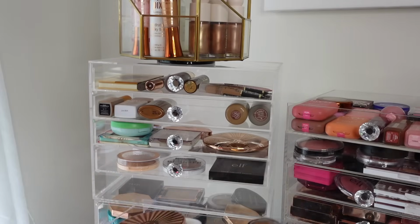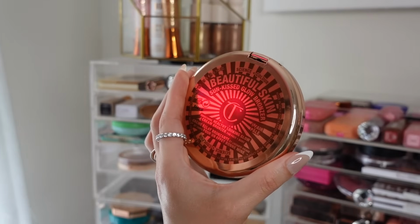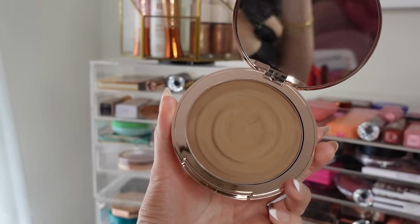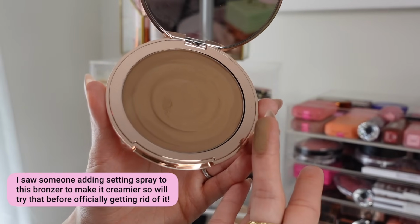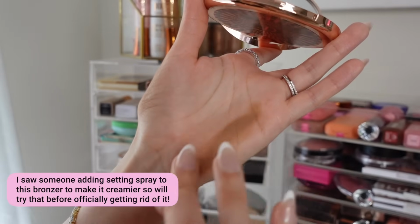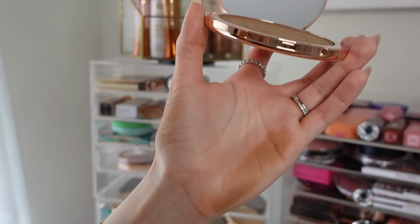Next section. I'm definitely getting rid of this Charlotte Tilbury Cream Bronzer. It's the Beautiful Skin Sun-Kissed Glow Bronzer in the shade 1 Fair. I don't know why, but this looks so muddy on my skin. It's very thick too, which I don't like. It almost goes on like a paste on my skin, like it feels like clay. I don't mind the color. I think it's okay, but it's just the formula that is not personally my favorite.